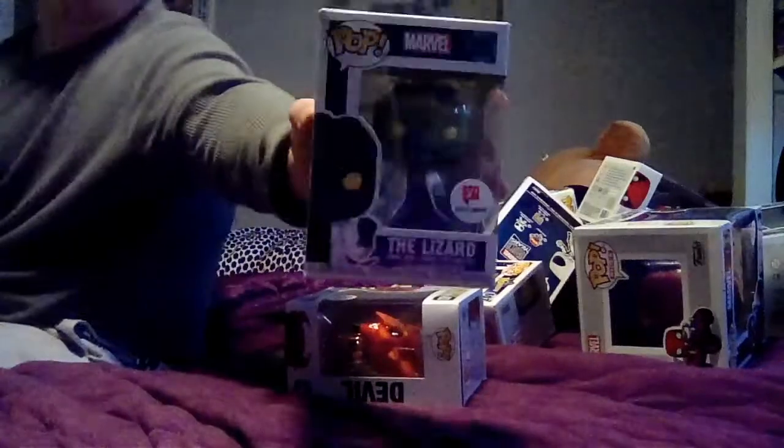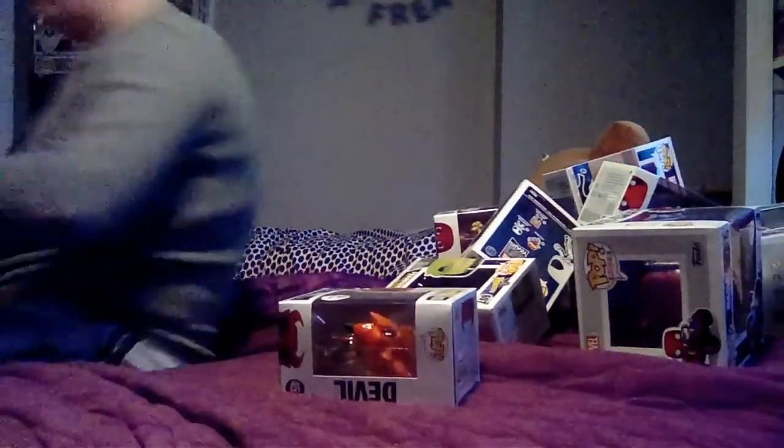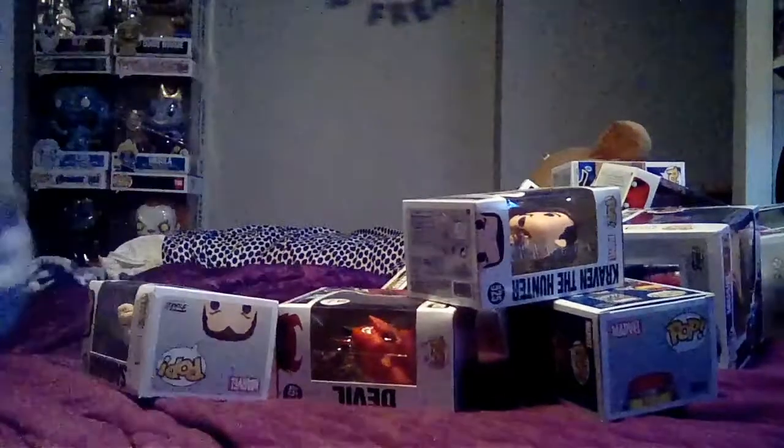Got the Lizard. The one Walgreens pop I still want is that light-up Iron Man. I so want that. Spider-Man Boombastic Man, and that other one with the Sandman Kraven line. The last Spider-Man pop is the one I'm needing to have all of them. Octo Spidey. Kraven the Hunter. Pretty dope. Sandman. Spider-Man, Spider-Ham, and Spider-Man Noir.